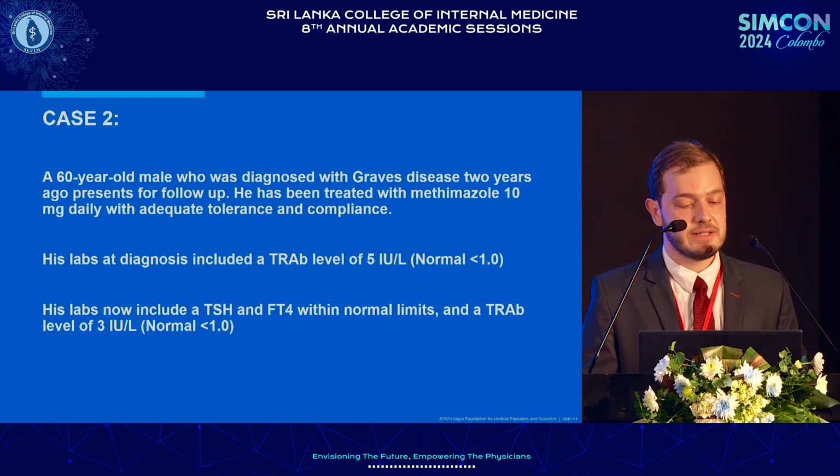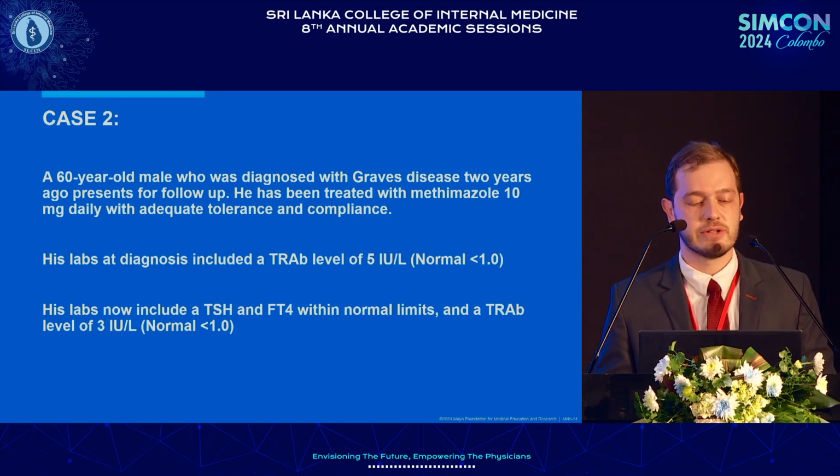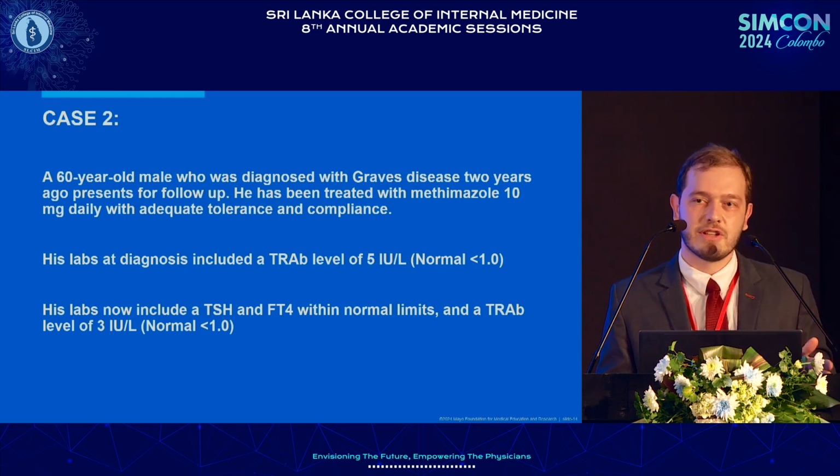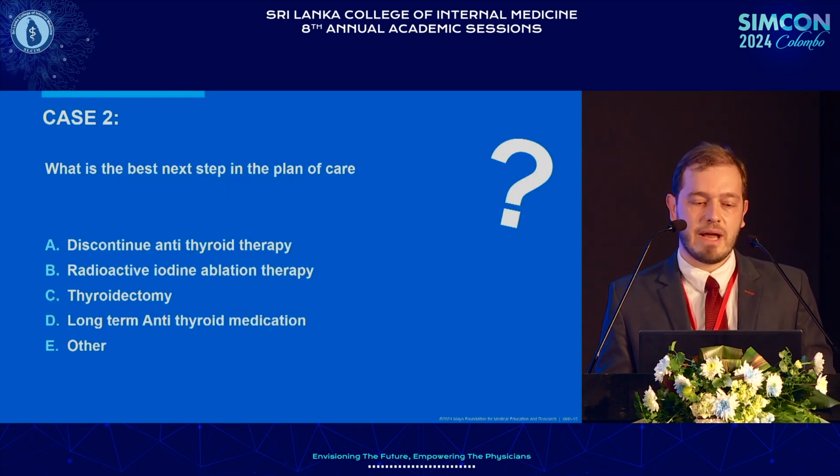Now, second case, 60-year-old male who was diagnosed with Graves' disease 2 years ago presents for follow-up. He has been treated with methimazole 10 milligrams daily with adequate tolerance and compliance. His labs at diagnosis included a TRAb level of 5, and his labs now included a TSH and free T4 within normal limits and a TRAb level of 3. So, long story short, patient with Graves' disease for 2 years, who's well controlled now, but the levels are still elevated. What do you want to do next? Discontinue antithyroid therapy, do radioactive iodine, do thyroidectomy, continue thyroid medication, or something else?